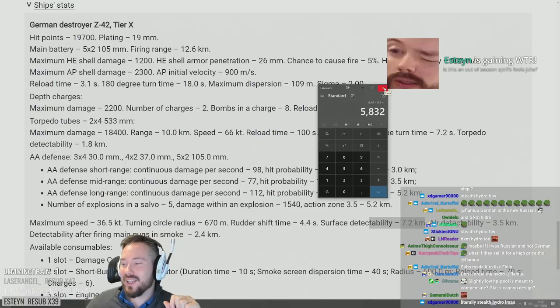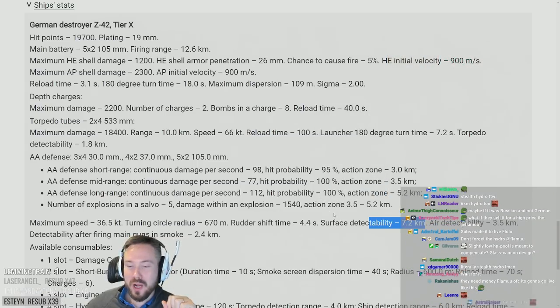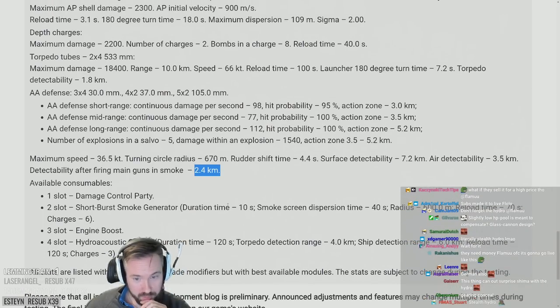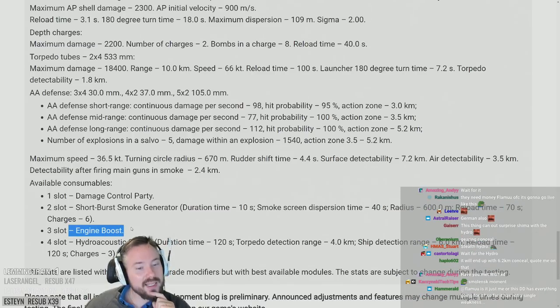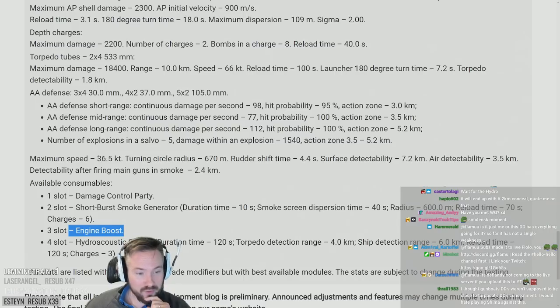No fucking way does this bullshit hit live. 2.4 smoke firing penalty as well. Okay. Damage control. Short burst smoke. It's basically the best ones. Reloads 76 charges. Engine boost as well. So it's hilarious. It's going to be very fast.